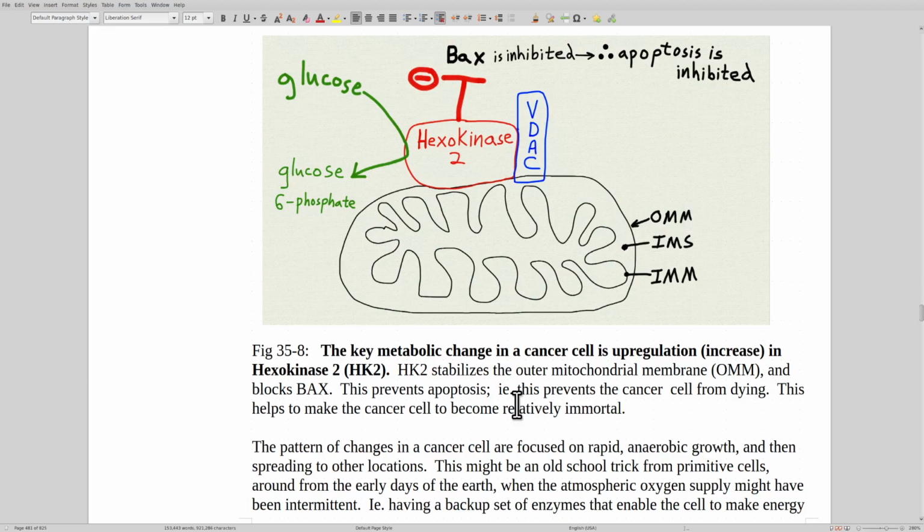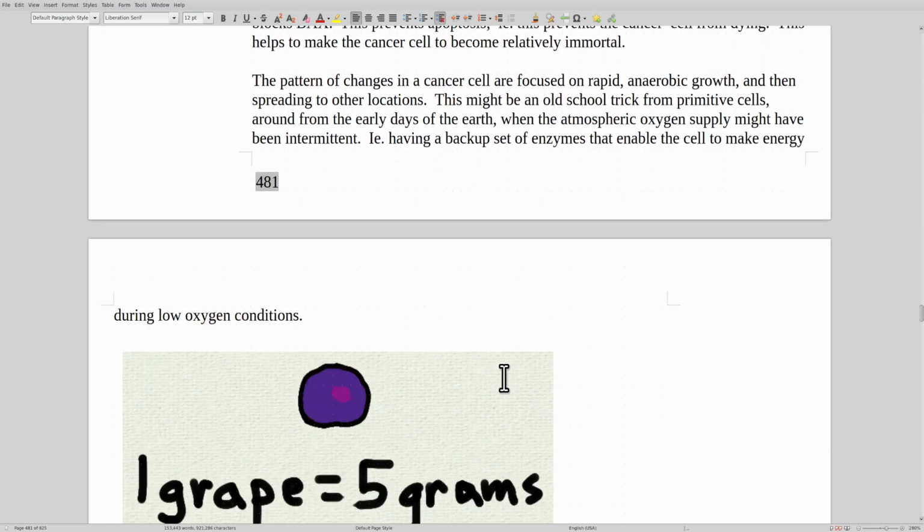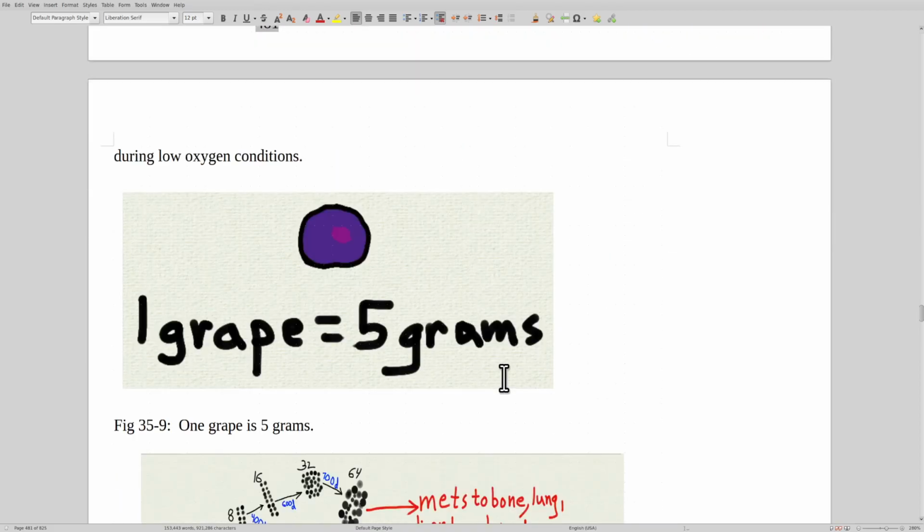Okay? Hexokinase 2 is going to phosphorylate glucose, and this enables it to get energy, the little bit of energy that is still produced by the mitochondria. They don't completely stop working. They're just diminished in function, typically, the mitochondria in a cancer cell. And again, I talked about how this is, I think, a reversion to primitive pathways to survive in low oxygen conditions.